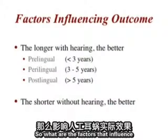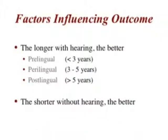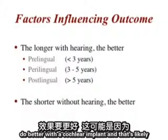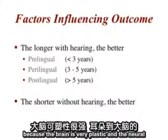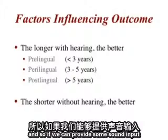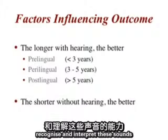So what are the factors that influence the outcome with a cochlear implant? We know that patients who are implanted younger do better with a cochlear implant, and that's likely because the brain is very plastic and the neural connections from the ear to the brain are still forming. And so if we can provide some sound input, then these patients will develop the ability to recognize and interpret these sounds.